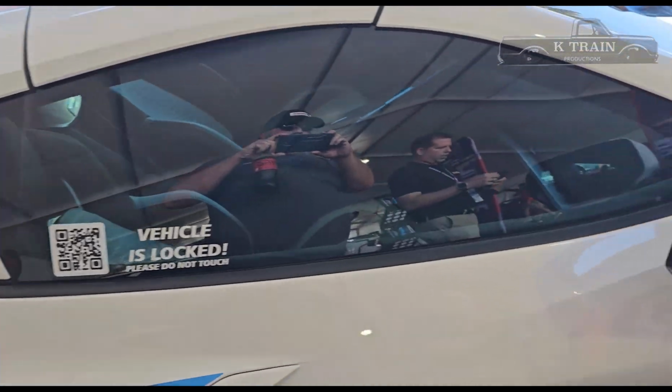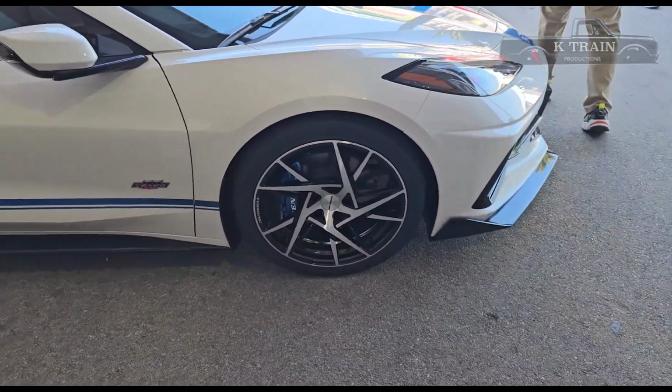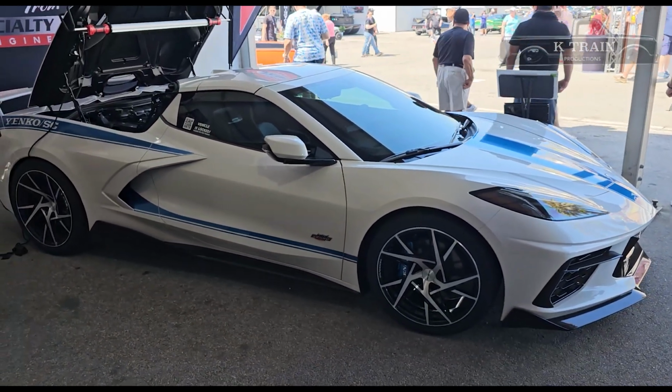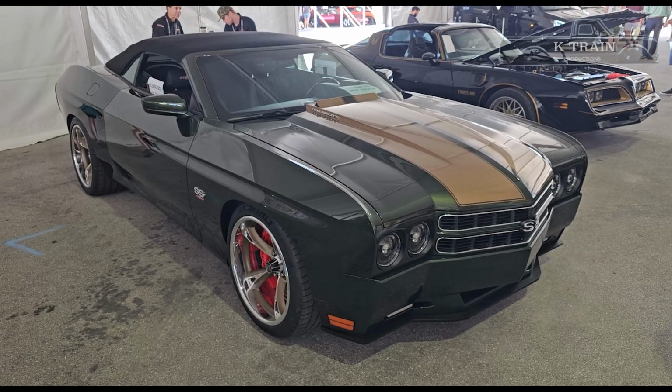Wow. Digging the wheels, kind of a little busy, but really digging it. Here's the whole car. Here's another car that's not going up for auction, but it's pretty awesome.